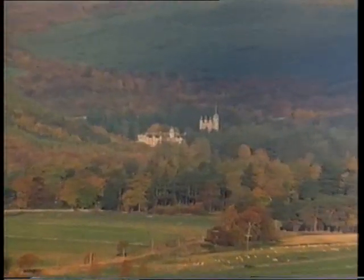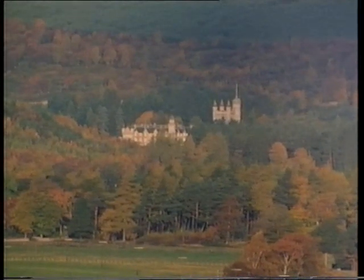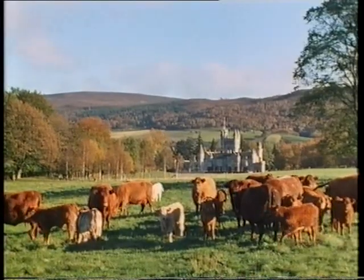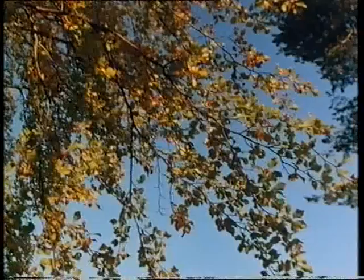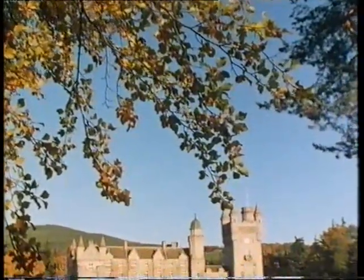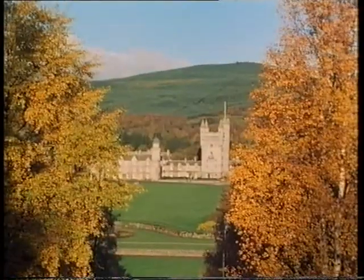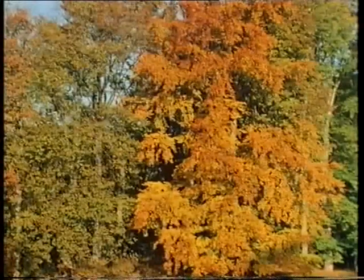But it is to the romantic castle of Balmoral that the royal family returns each summer for the holidays. Here, they can truly get away from it all. This is the much-loved family home for the Queen, where she can walk and ride, and where the woods provide good shooting in the season.